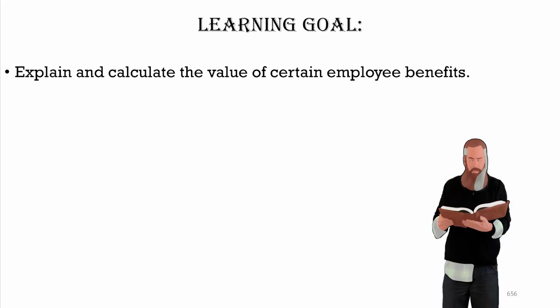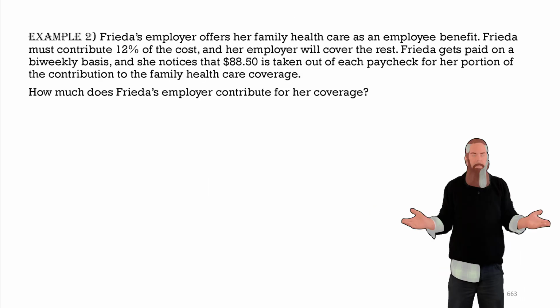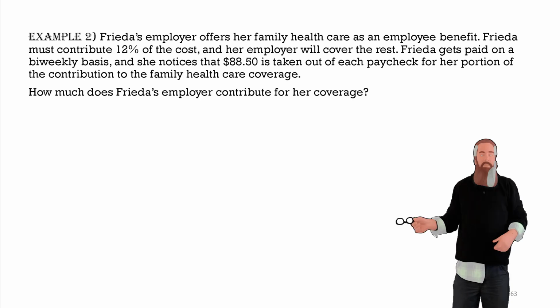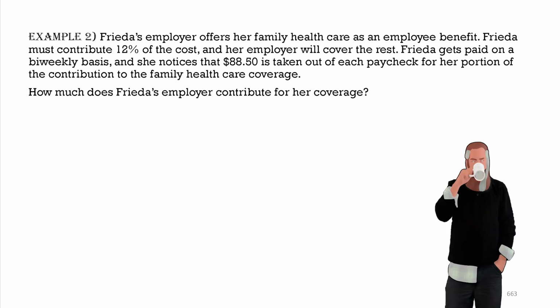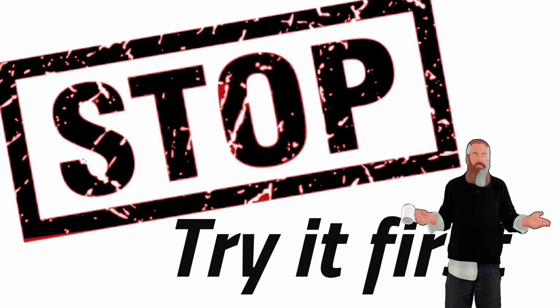Now, let's explain and calculate the value of certain employee benefits. Frieda's employer offers her family health care as an employee benefit. Frieda must contribute 12% of the cost, and her employer will cover the rest. Frieda gets paid on a biweekly basis, and she notices that $88.50 is taken out of each paycheck for her portion of the contribution to the family health care. How much does Frieda's employer contribute to her coverage?